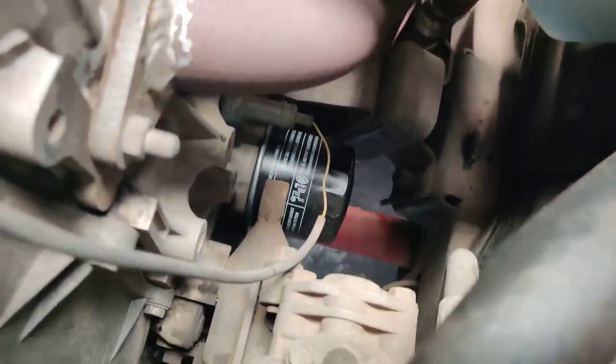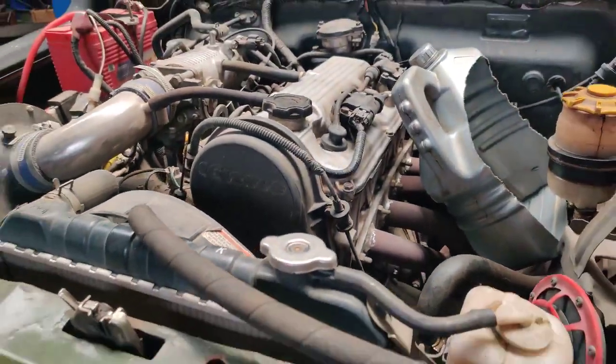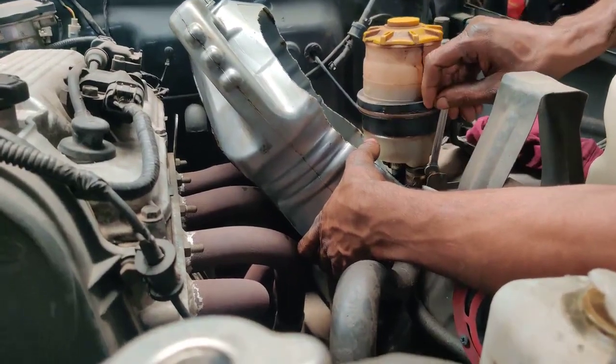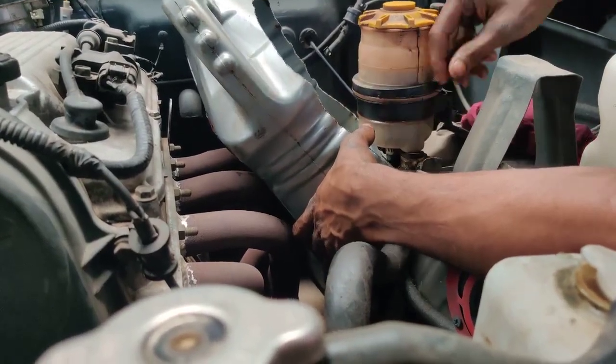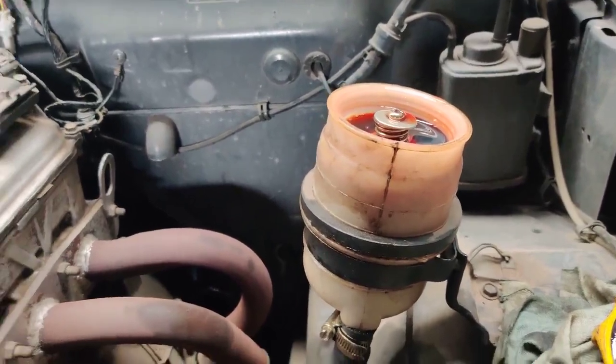So you can just have a look at the brand new oil filter installed in this 1.3 Gypsy King. Right now you can just have a look. We are removing the power steering pipe and we'll be replacing it. So we are draining out the power steering fluid. Just check, the power steering oil has been updated on the vehicle at the moment.